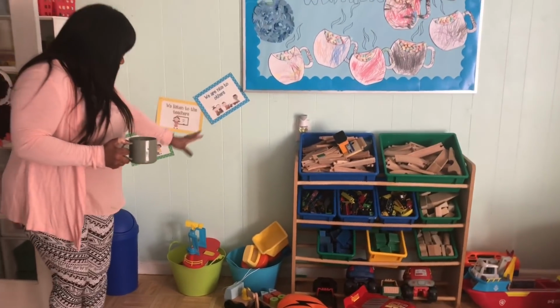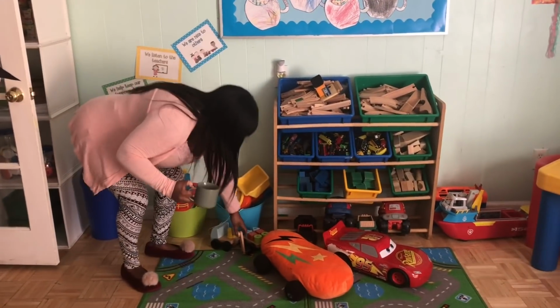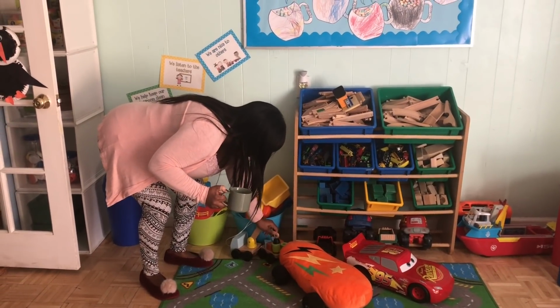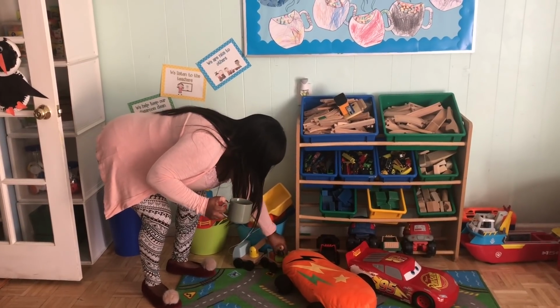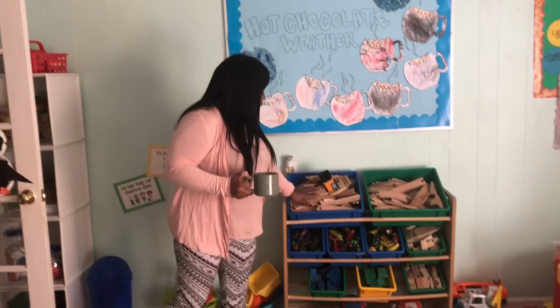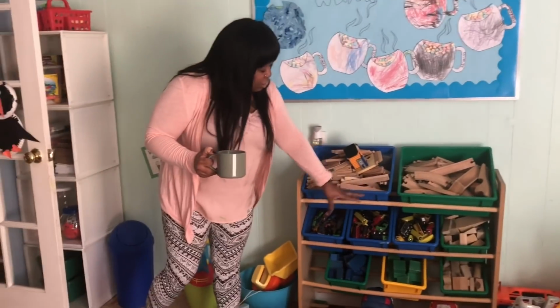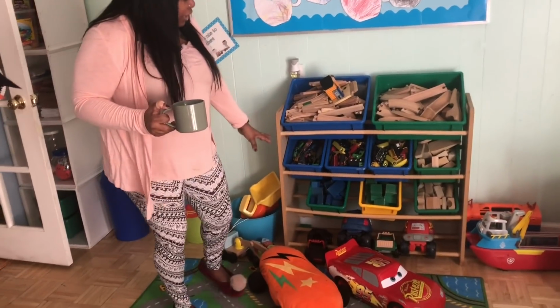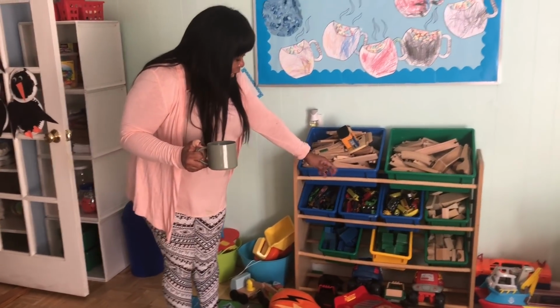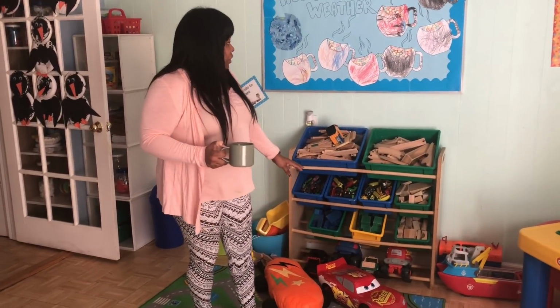So this area here is basically our things that go. So they have all kinds of push and go. This is one of their favorites. It's a toy, it has the magnet where it lifts. It's a little crane. That's one of their favorites. And here is their train tracks, which they love. We have loads of trains because they absolutely love to play with the trains, blocks, trucks. Anything that goes is pretty much in this area.